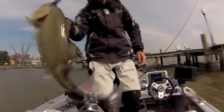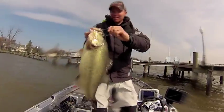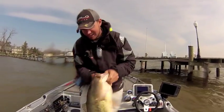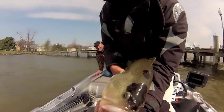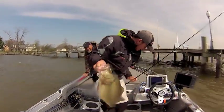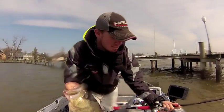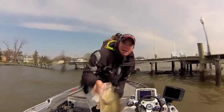Dude, 7 pound. That's gotta be 7 pounds. Absolute giant, dude. I hit him, he came right in, freaking giant. Look at those black spots on him, dude. Right there's a Halo rod. This is my favorite jig rod. It's a 7'6" medium heavy. I'm throwing 20-pound fluorocarbon.